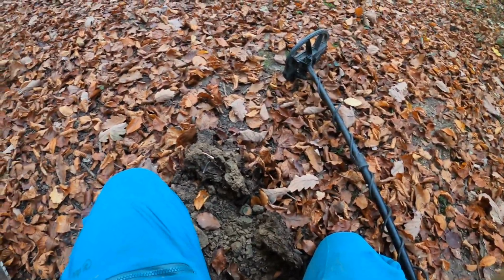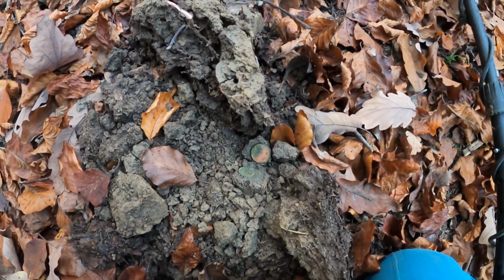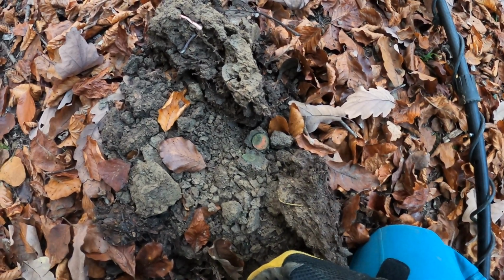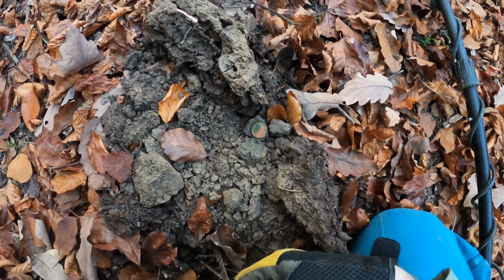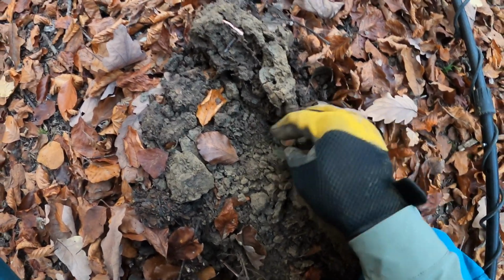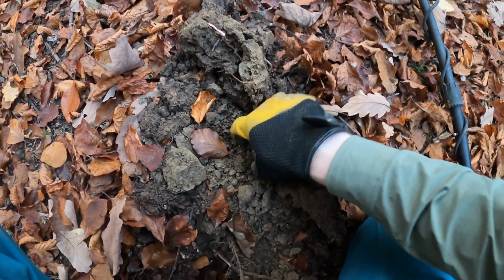Well, I was almost giving up hope then. I thought I'm going to go without finding a coin. And I think I just found two. The signal was in the 20s, 24, 25, which is quite often aluminium foil. But in this case, it's coins.